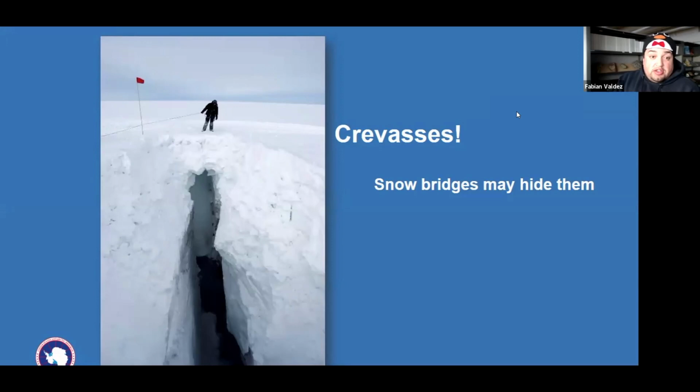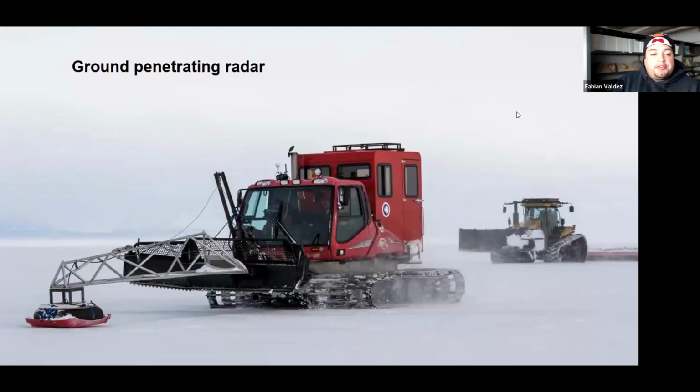So what we do to prevent this from happening is we use a ground penetrating radar. You can see it here in front of this red tractor.